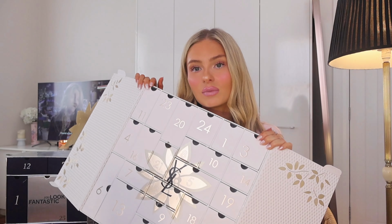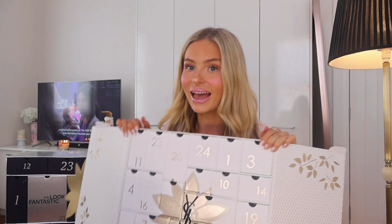we have an advent calendar from YSL Beauty, and I'm so excited about this. YSL is one of my favorite luxury brands ever, and this is quite fitting because I am going to Paris this year over the Christmas time. So I think that this will give me a few fun things to take in my case to Paris. The good thing about advent calendars as well is a lot of the time there's minis in it, and I love getting minis because they're great for travel.